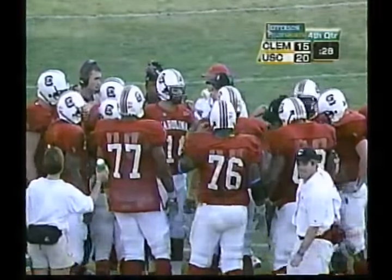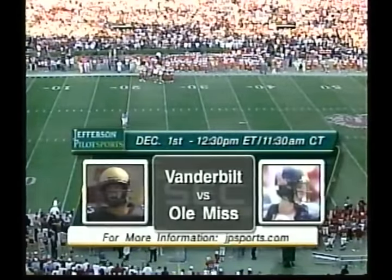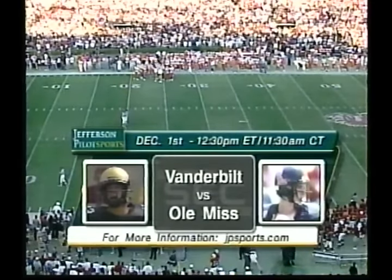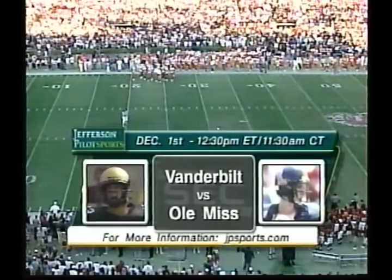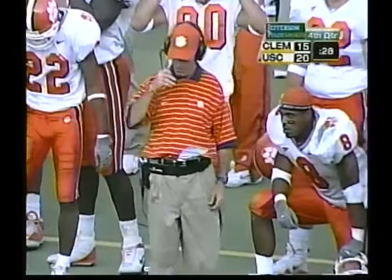The chess match continues. That's Skip Holtz talking with his offense. Meanwhile, December 1st, Woody Widenhofer's finale for Vanderbilt. The opponent's Ole Miss, 12:30 kickoff, should be a good one. Right here on your Jeff Pilot station. Another Manning at quarterback, Eli, having a terrific season as a sophomore.